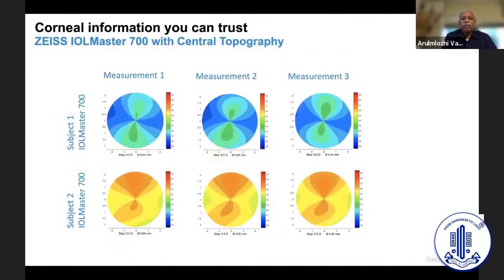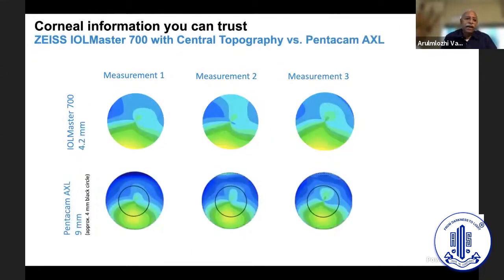So to look at reproducibility, when you're doing measurements 1, 2, and 3 on the same patient on the IOL Master 700, you get consistent results comparable to another patient. Again, comparable to two patients, 2 eyes. The 3 measurements are highly comparable, so reproducibility is very good. Compare that with the Pentacam and the IOL Master, top and bottom. They're highly comparable again. So the accuracy of this instrument compares with a Scheimpflug device and gives you very, very accurate and comparable results.